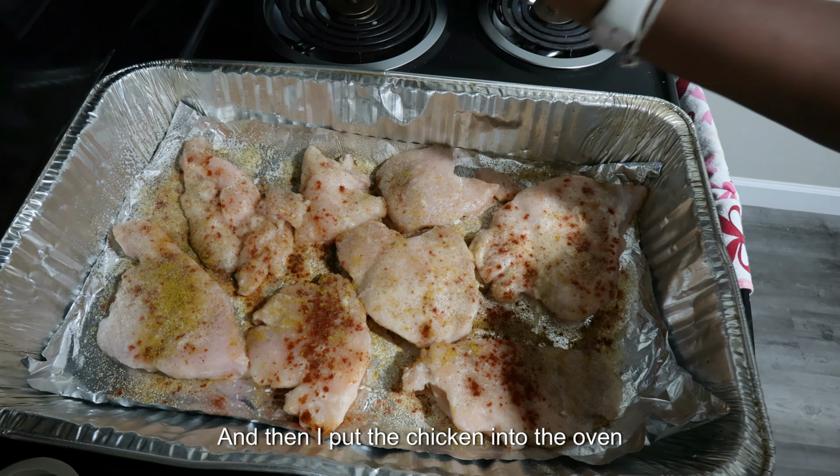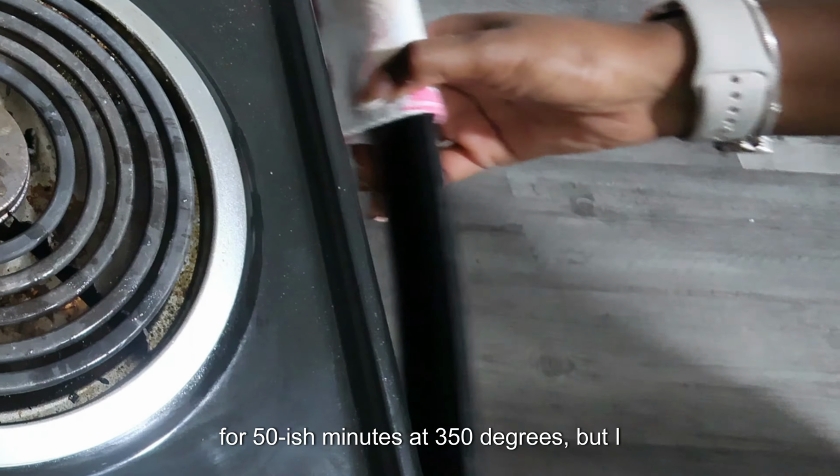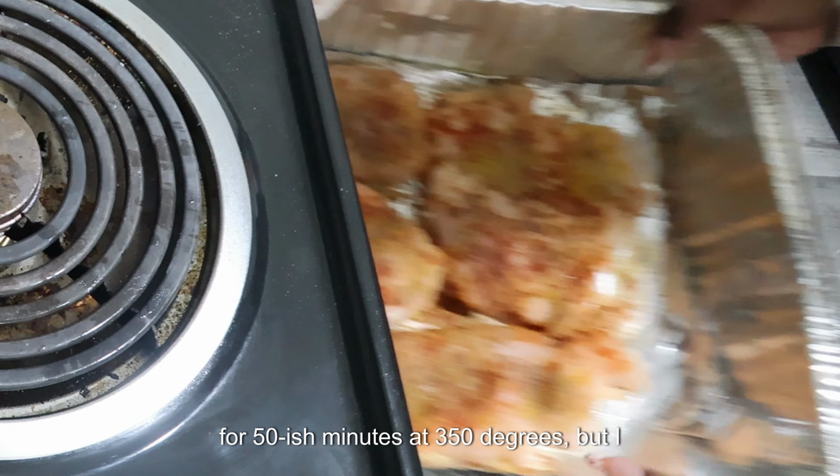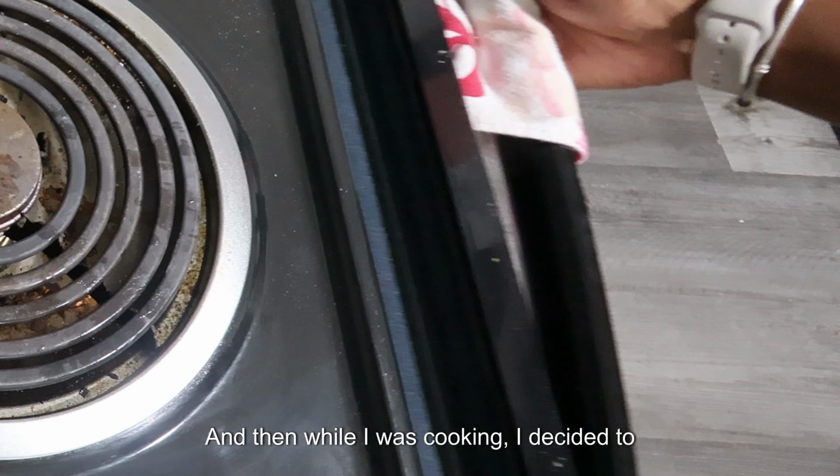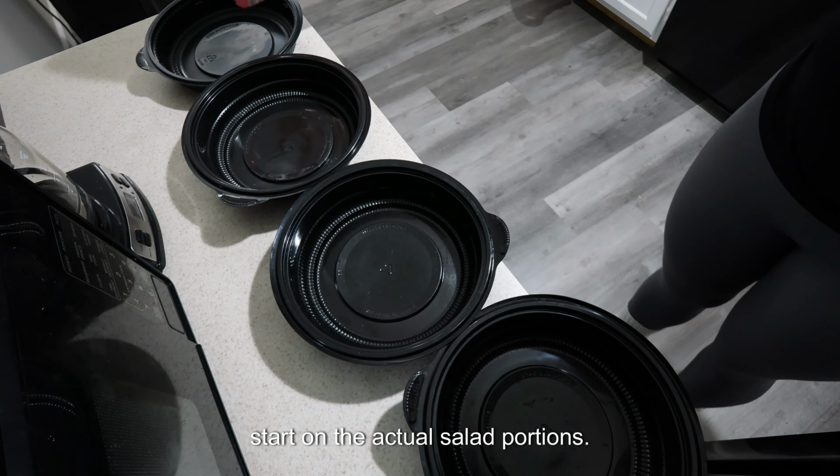And then I put the chicken into the oven for 50-ish minutes at 350 degrees, but I just followed the instructions that they had on the bag. And then while that was cooking, I decided to start on the actual salad portions.